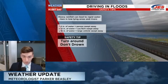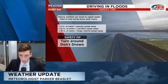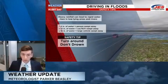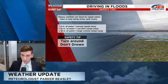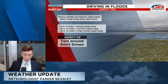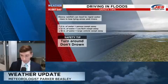Some tips for driving in floods. Obviously, heavy rainfall can lead to flash flooding, which is what we're anticipating. We're currently under a flood watch. 6 inches of water can wipe your feet out from underneath you, 12 inches can wipe away a car, especially a sedan or an SUV. Then at about 18 inches, the trucks start to have difficulty driving in the water. So something we always say is turn around, don't drown, and use common sense.